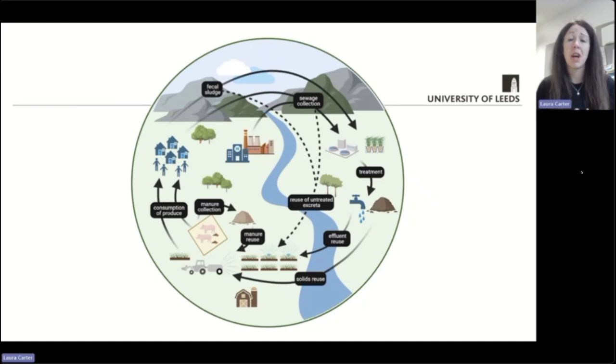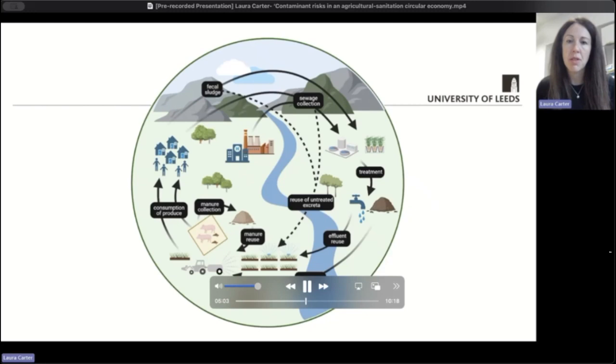And what's really important also to highlight in this figure is that the dashed line here indicates the reuse of untreated excreta. And this is a common practice in a number of countries with limited wastewater treatment infrastructure, yet the demand for nutrients and water is still high. Here, we would expect that the concentrations of these contaminants would be higher because they haven't been through the treatment processes. The figure also shows a much smaller reuse loop if we consider a farm setting and the use of veterinary antibiotics, because you can have the direct excretion onto soil and also the reuse of manure onto land, which means that these veterinary medicines are coming back into the agricultural system.